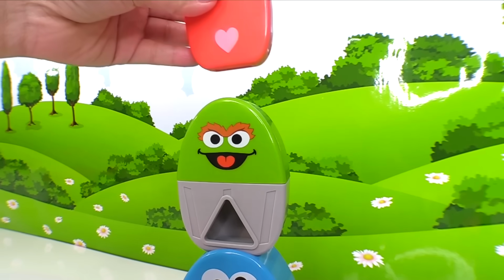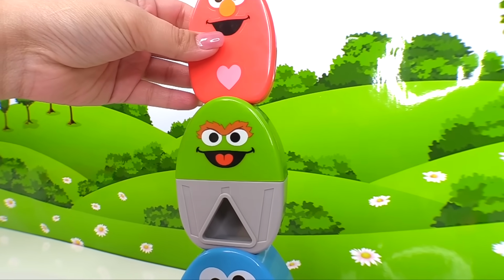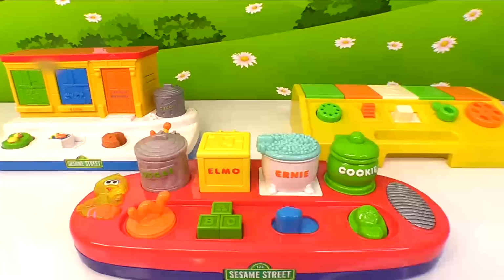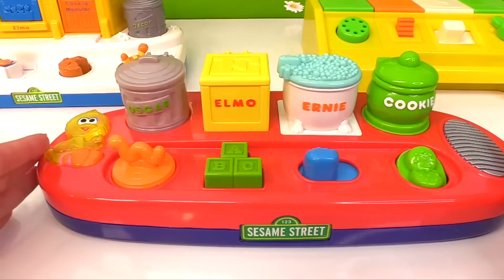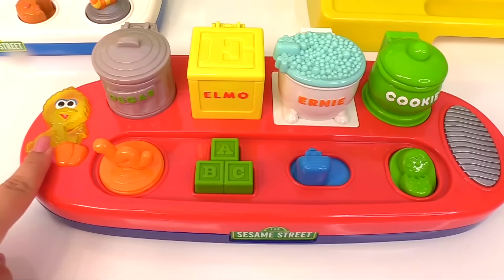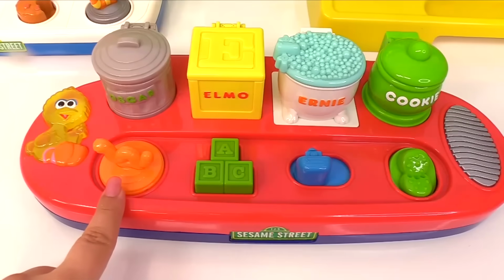And finally, Elmo can go on top of the Oscar nesting doll. Whoa, that's really tall. Let's play with pop-up toys. This one is a Sesame Street pop-up toy. Look, right here's Big Bird. Let's see who's inside the first one.